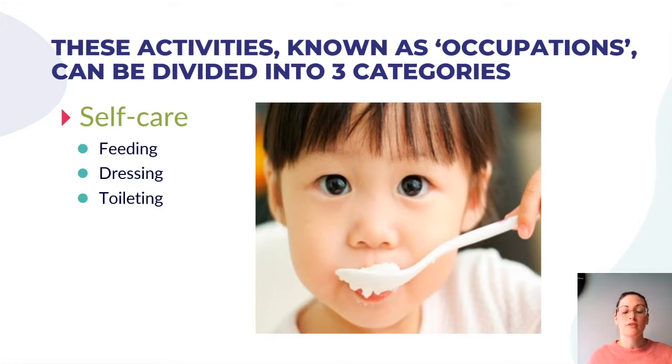The first being self-care. And under self-care, we look at feeding. So that could be utensil use, so being able to use a spoon or fork or drink from an open cup. But it can also look at the safety of your child when they are eating. So are they able to handle certain textures of food safely? We look at dressing, so are they able to take off and put on clothing? And we also look at toileting. So not so much the aspect of toilet training itself, but if your child has any motor difficulties or environmental difficulties that might be impacting their ability to toilet train independently, we'll look at those together.